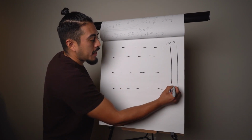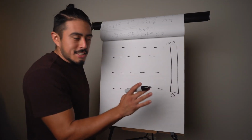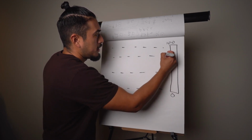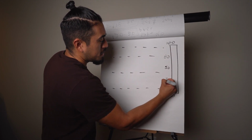So let's say that I do have other colors, and this is gonna be way off, but I'm gonna just try to guesstimate. So let's say this is 50%, right? That looks about like 50. So this looks like 80, I guess. And then this would be like 30, sure, right?